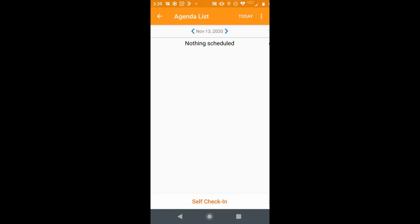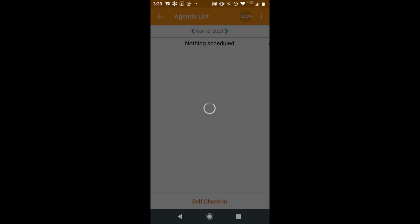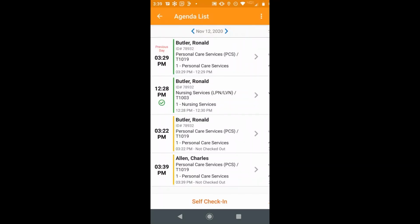Now, if you did schedule something in advance and you had a start and an end time that were recorded, maybe you said you were going to provide this service from 4 to 5, it will still let you check in and out outside of that time. It's going to be looking at your actual check-in and out time for what's billable. It's not going to compare that to your scheduled start and end time. So there was a question that came through about that. How do you account for the difference between the times?